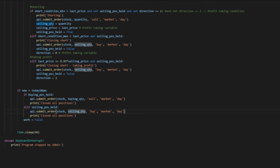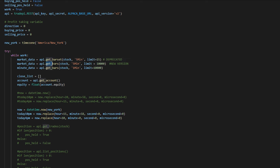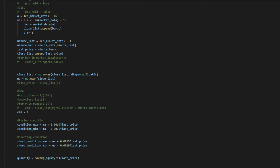I tested this bot and it worked fine for about 2 weeks, but then it suddenly stopped working. It was because, to get the bars, I used a function that became deprecated, meaning it stopped working because a new version of the API was released. This happened 2 days after I started recording this video. I found a function that could replace the deprecated function, but this newer function had a 15-minute delay when retrieving data, and you just can't trade with delayed data.